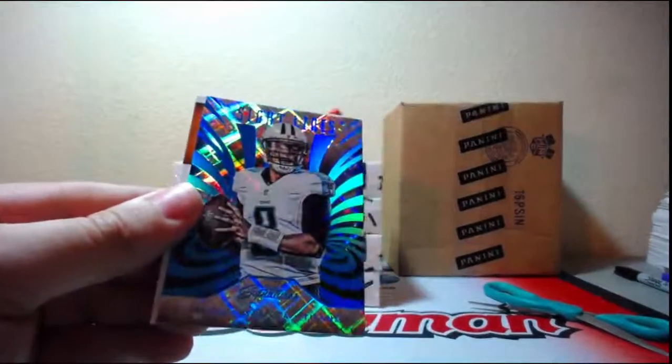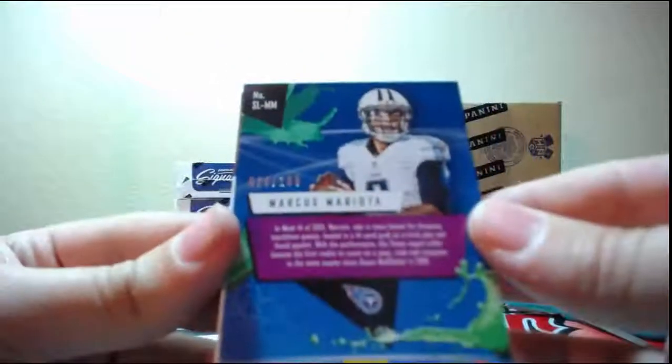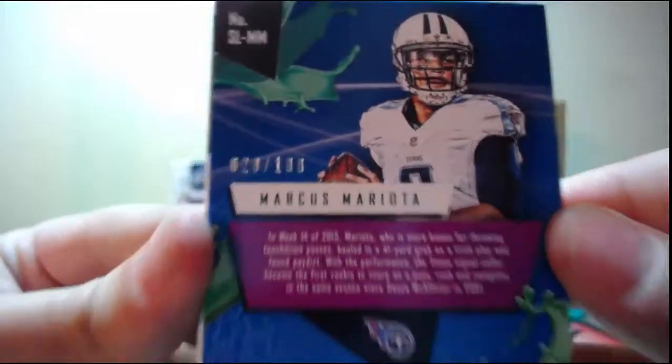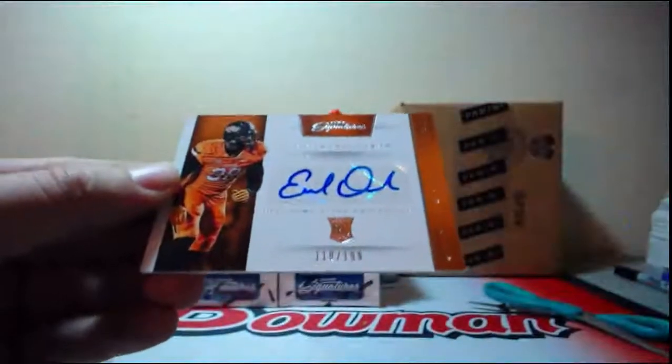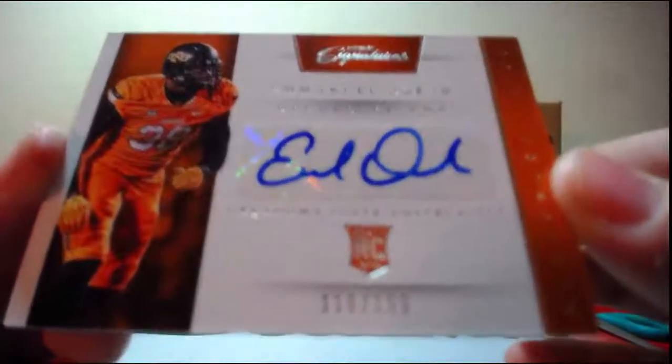Sight Lions going to the Titans and John P. It's a pretty card, but oh, this one is numbered. 20 of 100. It's like, damn, that is real super sparkly. I thought it might be numbered. 20 of 100 Mariota. There it is. And the auto, Emmanuel Ogbah, out of 199. He went to Oklahoma State.